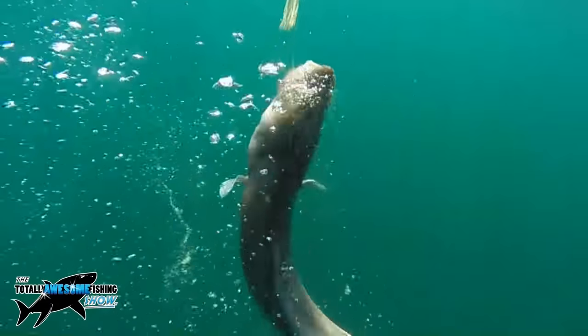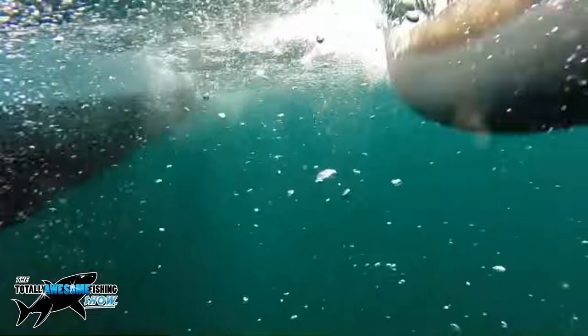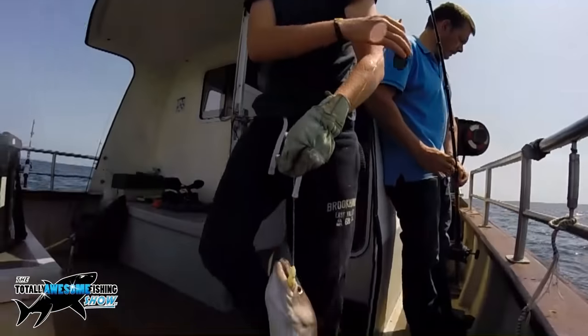And here, some of the first fish to come up on the bottom fishing baits. Congers and ling, pollock, cod. This is what you go to Ireland for, some great reef fishing.